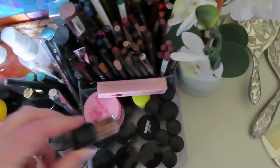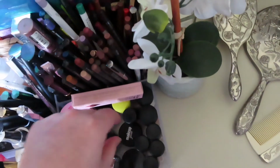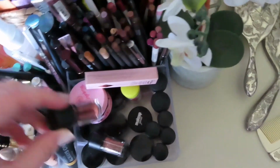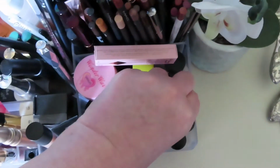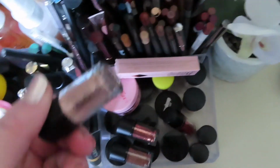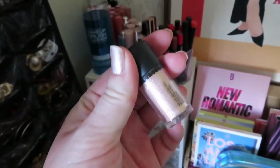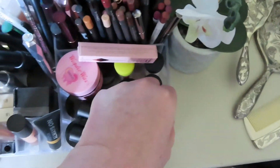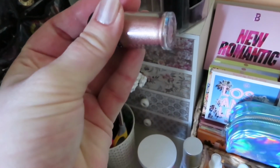That's a glitter. I don't really want glitter, I want a pigment. It's a glitter. It's like a rosy gold. Well, that could be good. That's like a champagne colour. That's like a nice nudie colour.